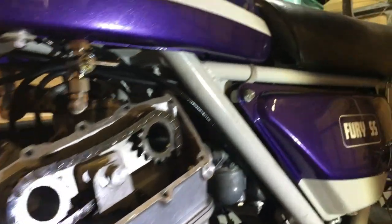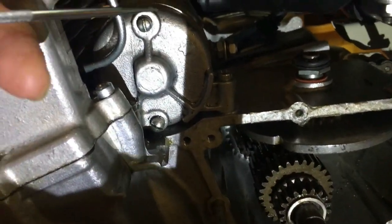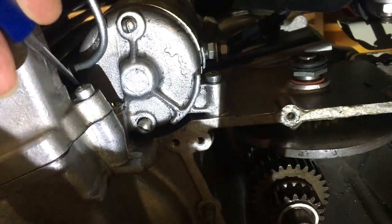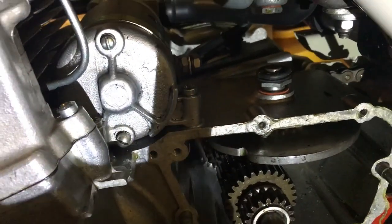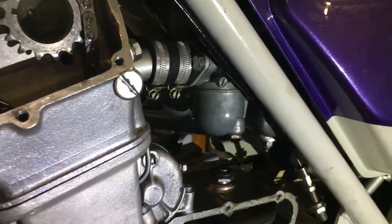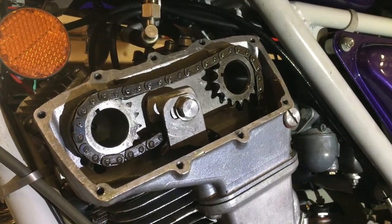Let me just spin this round and see if I can show you with all the light, etc. So there's the pipe, and right down in there is a flare nut. There's a little olive against the pipe, etc. It's not a very good shot, but as you can see, because of the starter motor, you just can't get anything in there without taking the starter motor off, which I don't particularly want to do. Now, I know that's leaking, and it just needs tightening up.